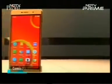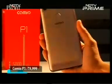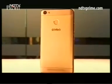The Selguru verdict. Priced at 9,999 rupees, the Comio P1 ticks all the check boxes of what a budget phone should have. And while it is missing the X factor, we believe it will still make its name in the overcrowded smartphone market.